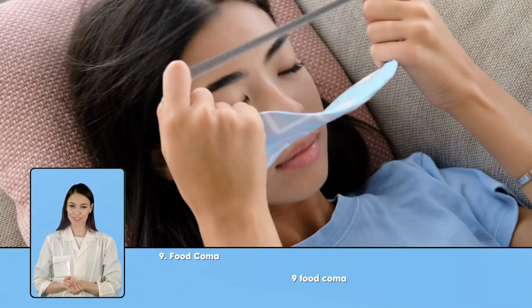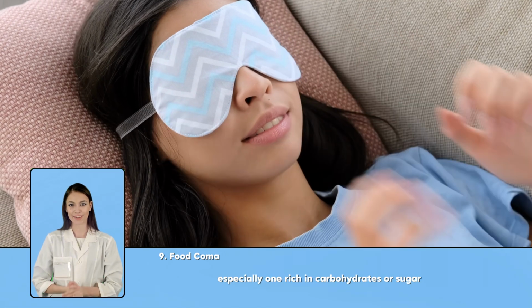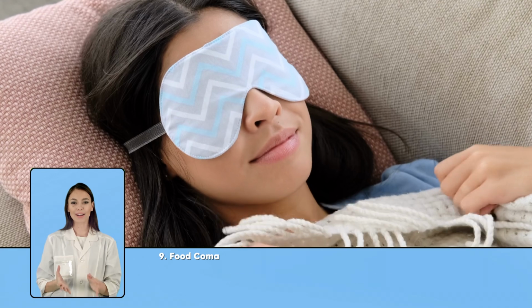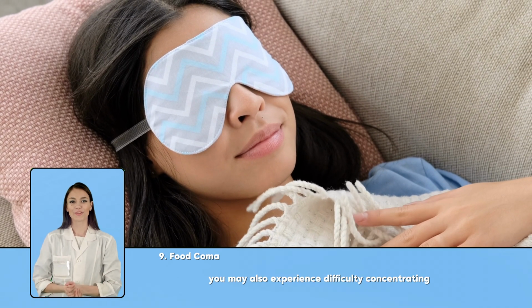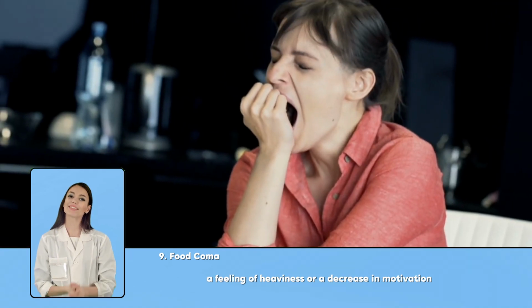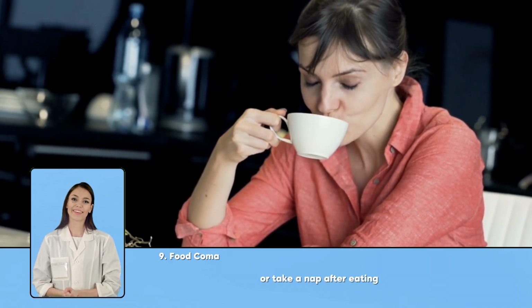9. Food coma. Feeling tired, sleepy, or sluggish after a meal, especially one rich in carbohydrates or sugar, is a common experience. This is sometimes referred to as a food coma. You may also experience difficulty concentrating, a feeling of heaviness, or a decrease in motivation. Some people may even feel the need to lie down or take a nap after eating.